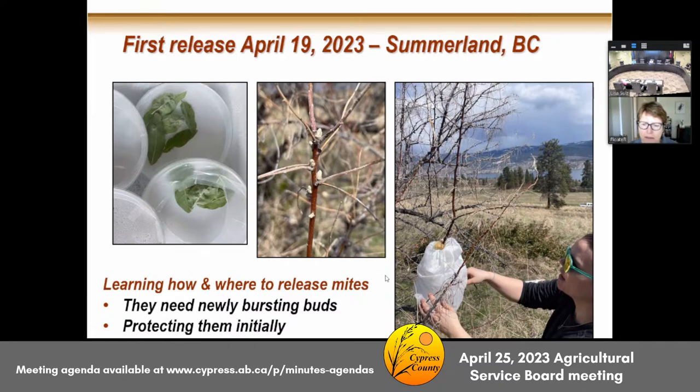You don't want them to dry out. This time of year can be challenging with the wind as well. And so the collaborators in Summerland, they're also with Agriculture Canada, but they've decided to use these mesh cages just to protect the area where the mice have been placed initially. So that's something to keep in mind.